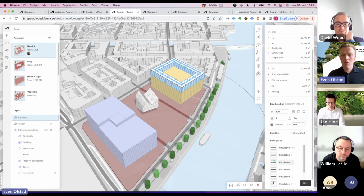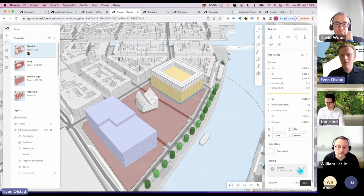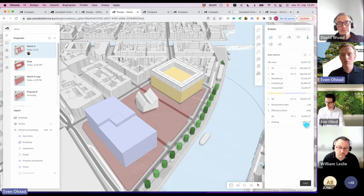Or I can go in and work on each and every different apartment type, and it will copy all the way around. Last thing I want to show you here on our automations is our parking tool. So just click the floors you want, add parking, and then you're able to do a lot of options on the size, width, placement, etc. of your parking to quickly get an overview of how much space you take up, how many spots you have, and if it's efficient enough.